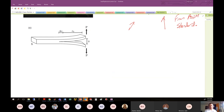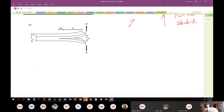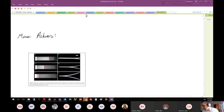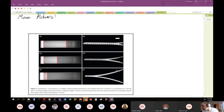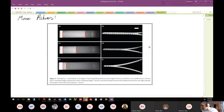All right, a couple more pictures that I think are kind of cool. This gives you a little better view of how the crack might propagate if you're looking at it from the side or from above. So if you've got this sample and you're testing it and looking at it from the side or from above, it might look something like this.